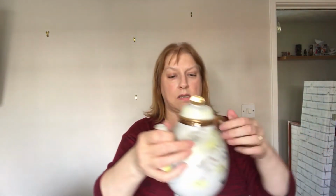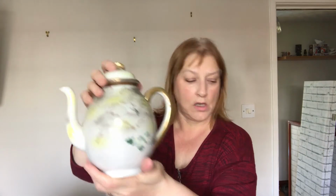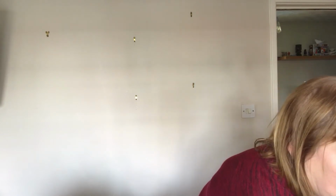There's quite a few saucers. There's that one with the 2 handles. There is this one which is larger, which is obviously a teapot. So that's the larger teapot. And then there's a smaller one, which is that pattern as well. All got this little gold design on it.